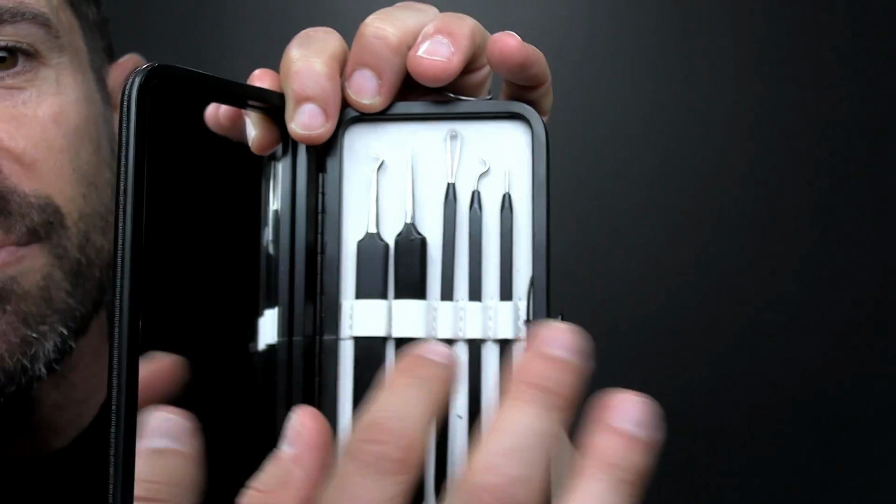Anyway, if you are going to be using something like this, what I'd recommend is prior to using it, sterilize it in some rubbing alcohol. I will also link to this down below. Now, here's the deal. I'm not going to talk about smoking, right? You know that smoking is one of the worst things you can do for your face, right? It makes you age faster, it makes you look horrible, plus it makes you smell bad.